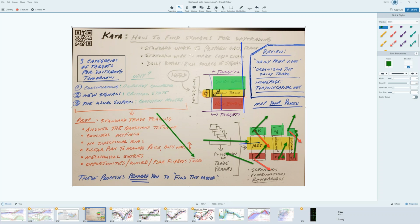to find the mover using this kind of trade frame structure in either direction, taking that collection of trade frames, creating a market sector target logic chain, and then rehearsing the different combinations and understanding why those things can go large in either direction so that you have no directional bias. You're just following price. Dude, that is such an edge and will always be an edge.